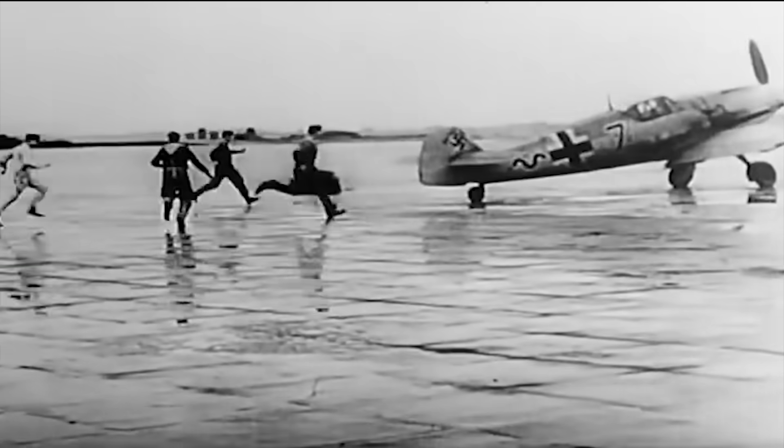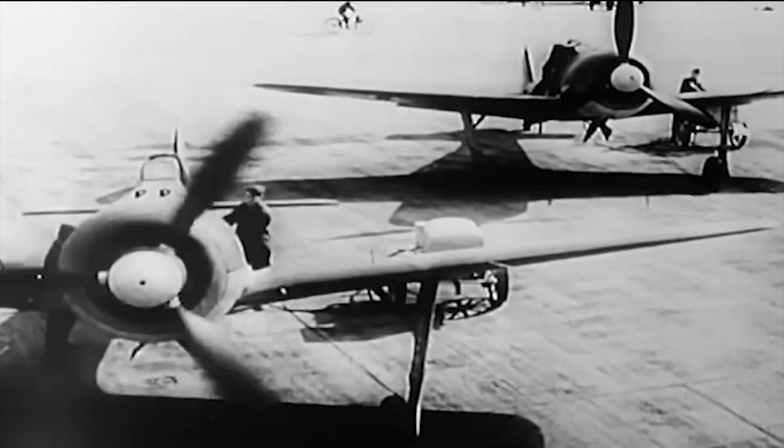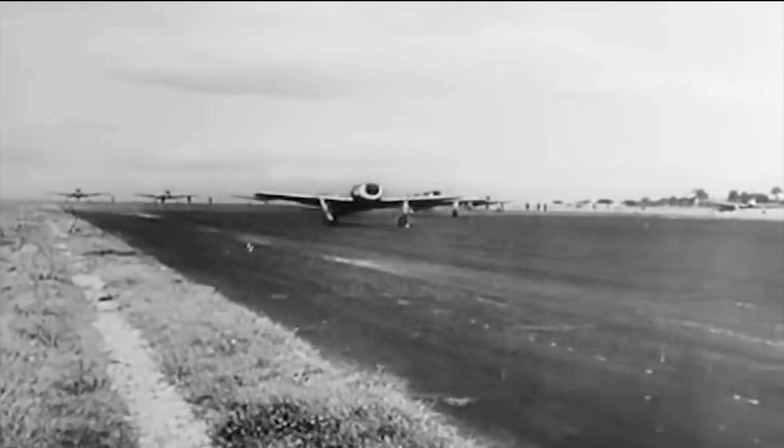Tank's philosophy proved to be highly successful. Soon after its debut, the formidable FW-190 became the backbone of the Luftwaffe's fighter force because of its unparalleled speed and agility, but mainly because it was reliable, safe, and easy to fly.